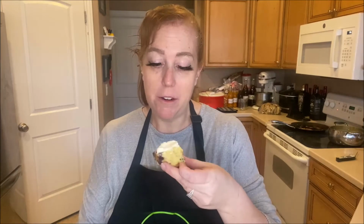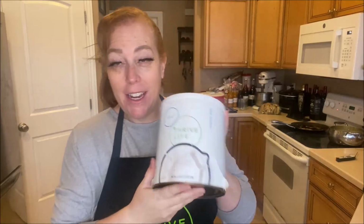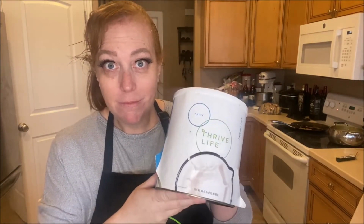So cream cheese, oh my gosh. Even if you had to live off your food storage, you could still make cream cheese. This is like genius. Okay. I just want to keep eating this. And seriously, every bite you take, the cream cheese coats your mouth. It's so creamy, and it just coats your tongue, your cheeks, anywhere that cream cheese touches. It is so good. Try this out. Make sure you have instant milk in your food storage.